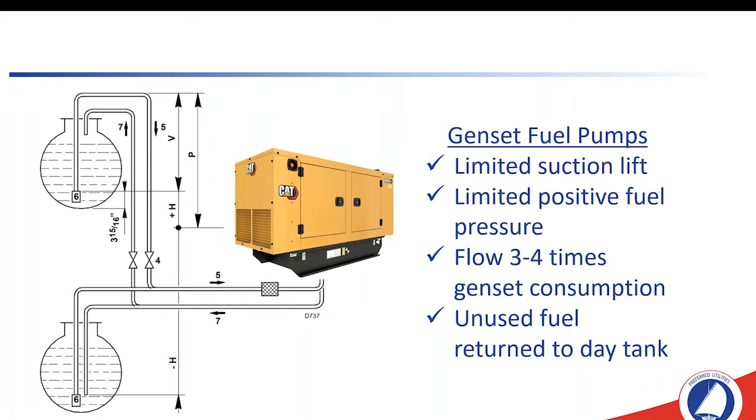Genset pumps are positive displacement gear pumps, but they can only lift fuel about 6 to 8 feet. So it's important to have a local fuel supply. I sometimes see designs where the day tank is located on the opposite side of a room from the genset with overhead piping in between, and that's asking for trouble.